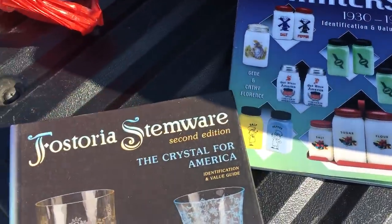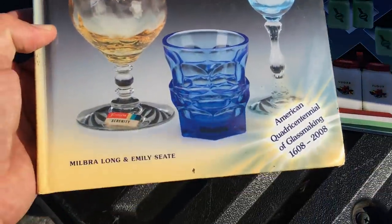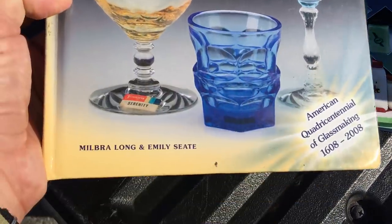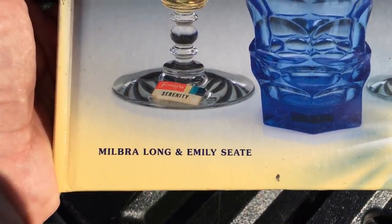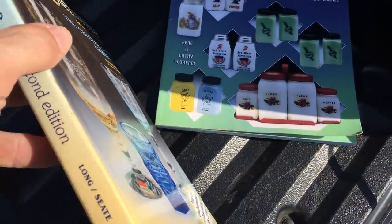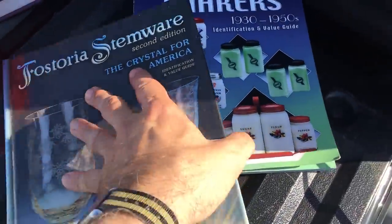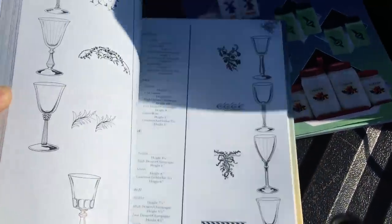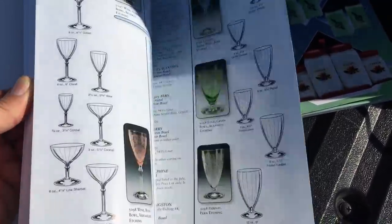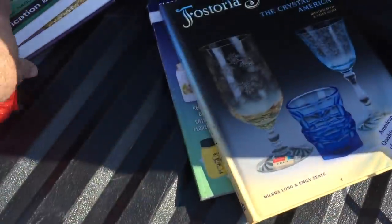Also excited about Fostoria stemware. Fostoria stemware, yeah, this looks great. Is this a Florence book? No, Long and... So Fostoria stemware. This also looks great. So we have drawings and also the photographs of the stemware. So that's going to be helpful when I'm trying to identify.